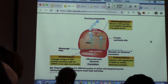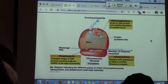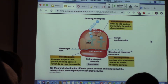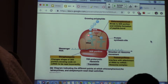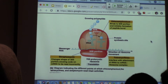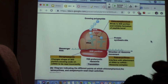Okay, so hopefully you remember this from the last exam. Here's our ribosome, right? Here's our messenger RNA and our 30S ribosome and then the 50S ribosome. And here are three different protein synthesis inhibitors that you've probably not only heard about but likely have taken in your lifetime. Chloramphenicol binds to the 50S ribosome and prevents the peptide bond from being formed. Tetracyclines interfere with tRNA attachment to the mRNA ribosome complex. And streptomycin actually changes the shape of the 30S ribosome, and it causes the mRNA to be read incorrectly.